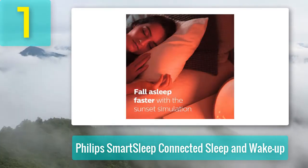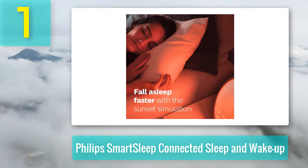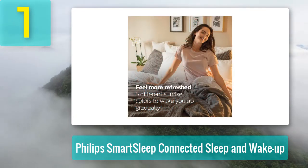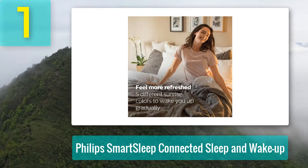Testers appreciate that Philips mobile app makes it easy to customize alarm clock settings. You won't have to fiddle with any dials or buttons for bedroom use, but this lamp can also function well in an office or living room setting.